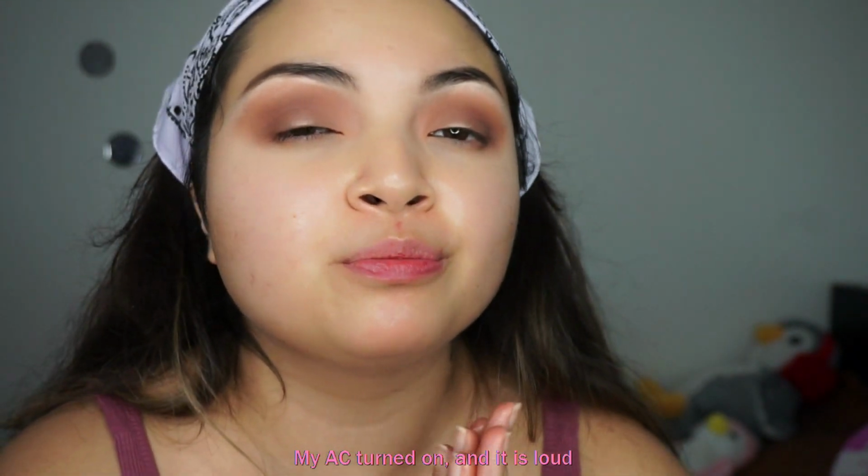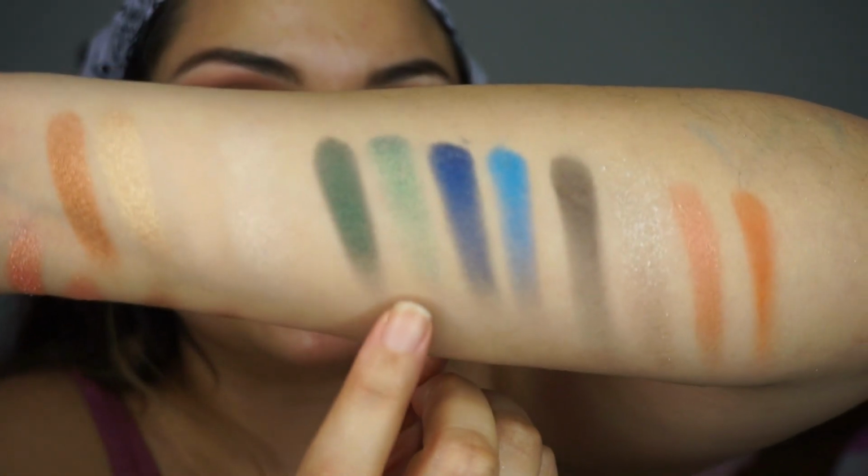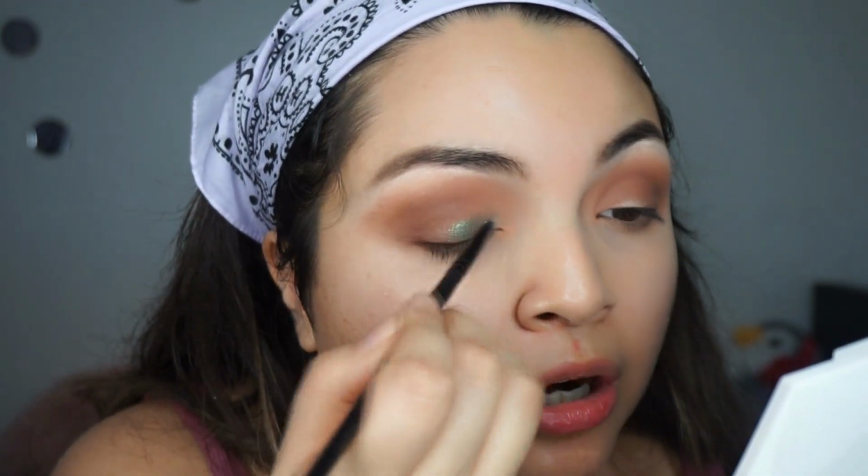Okay, y'all, for the lid, I'm going to pick one of the beautiful, vivid green shimmers just because that really spoke to me. I could use a nude, but I want to experiment and really try out the quality of this palette. So I'm going to use this shade next, and it's going to be all over my eyelid. Okay, y'all, let's get started.